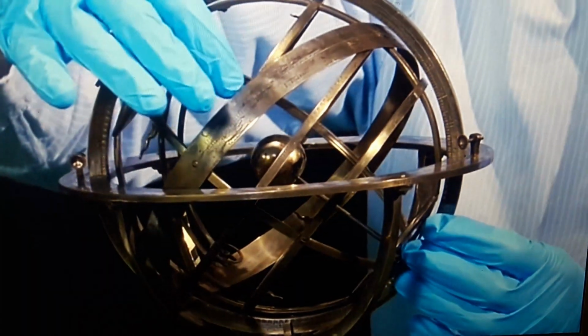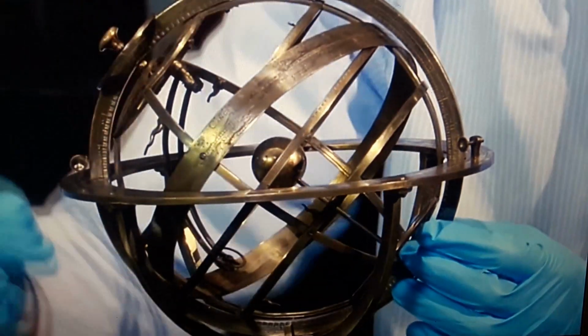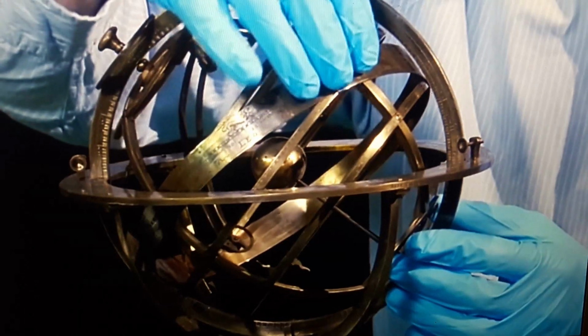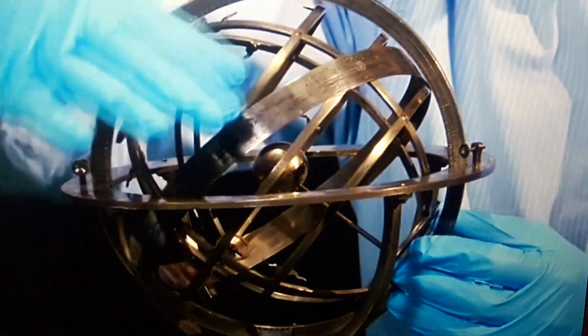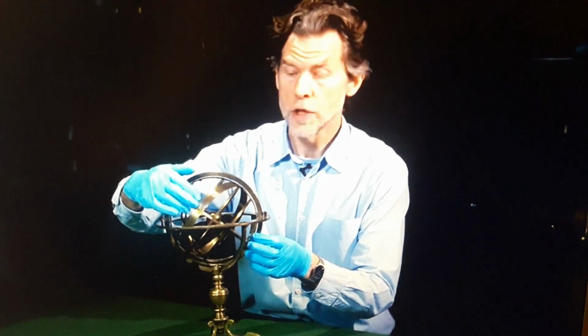Just touching these two smaller rings is another brass ring, which crosses the equatorial ring at the equinoxes, the times of equal hours of day and night. This represents the unique pathway of the Sun as it travels through the zodiac on its annual journey.